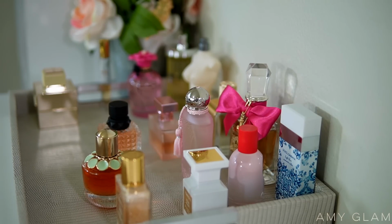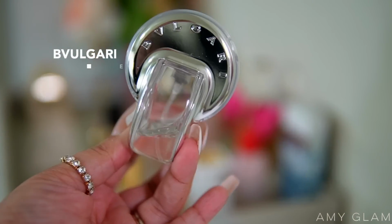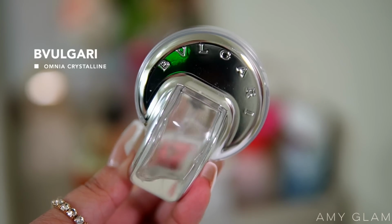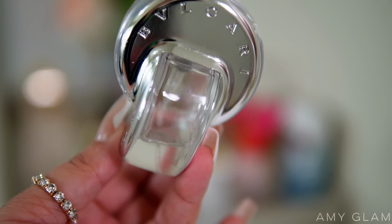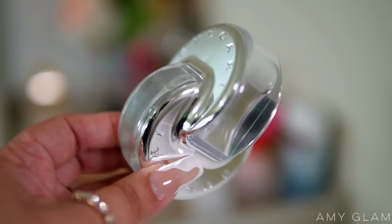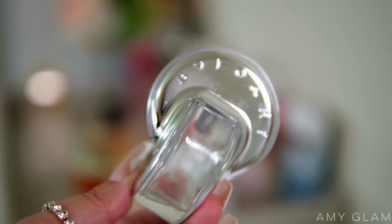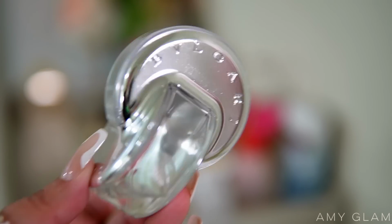And then this one also has a huge dent. This is my Bulgari Omnia Crystalline. Don't have much left in this bottle either, so I want to use this up before I leave. But I want a big boy of this one because I just love this one. I love this. It lasts forever on clothes. Beautiful fragrance. I love it.